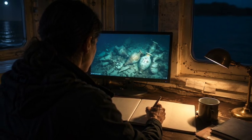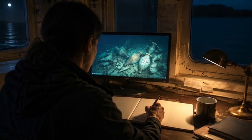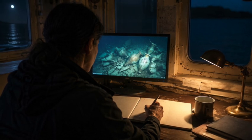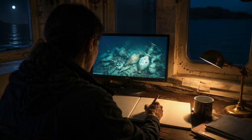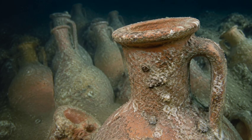You zoom in on a handle. Tiny shells cling to one side, a thread of weed sways from the other. There may be a mark beneath the growth, but tonight's camera cannot settle the question. You enter a short note and resist the temptation to write more.